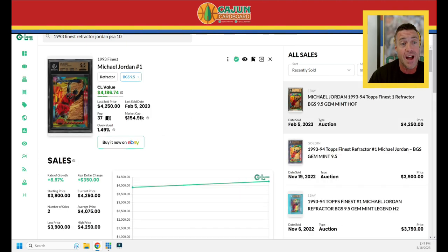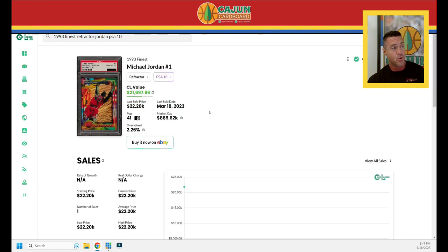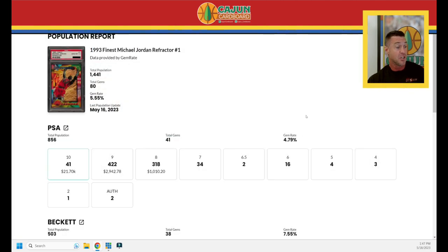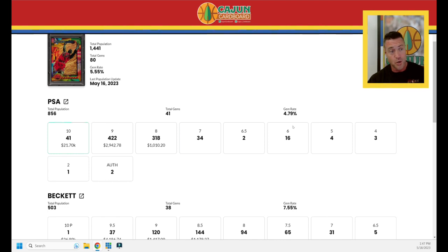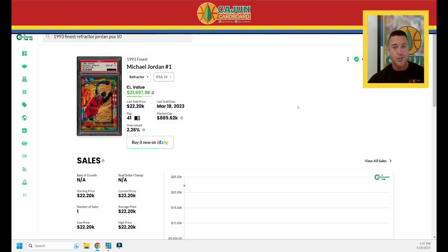People are always asking me, how do you decide whether you get a 9.5 or a 10? Really, it has to do with which there are more available of, and what the price of the particular card is. Sometimes I do want the 10, but I'm not willing to pay such an extravagant premium, like a 5X premium. Doesn't make sense to me when there's fewer 9.5s than 10s. That's just me. The gem rate on both is minuscule. It's 5 here, it's 7 here, so not that big of a difference in grading scrutiny between the two grading companies. They have similar gem rates.